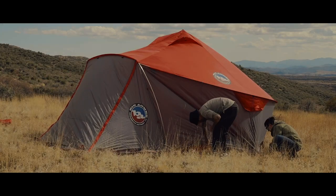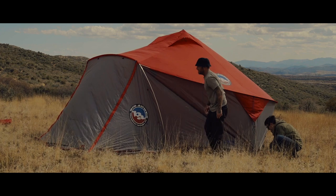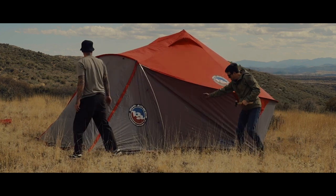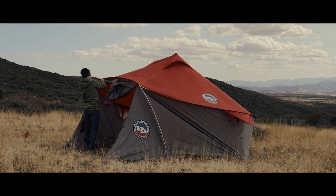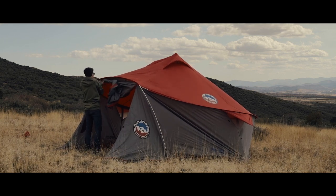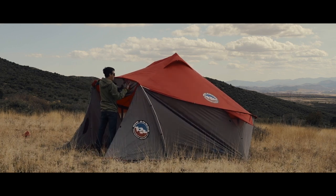As far as setting this tent up, it's a little bit more complex than some of the other ones. It's really not suited for one person. You really want to have at least 2, and even then, it is a little bit challenging to stake it out correctly the first go. You may have to come back to it and adjust some of the stakeout points once you've put the pole into the top of the tent to make it pop up.